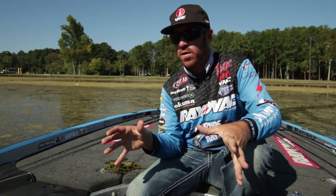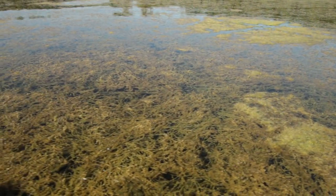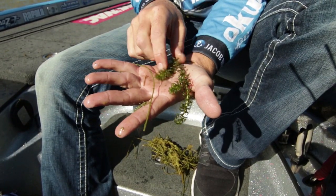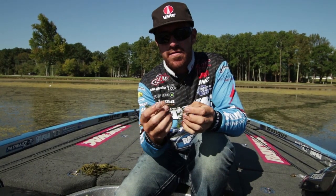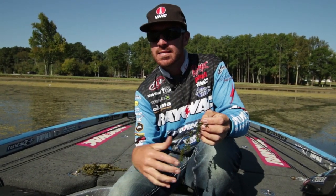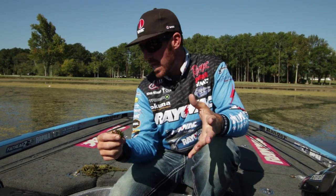What I'm looking for is these big giant hydrilla beds. Right here is an example of some hydrilla. This is some fresher hydrilla, and this is going to be the thickest stuff that you find. It's going to have a lot of leaves on it, but when it gets cold, you have cooler nights, a lot more wind, a lot more fronts going on in the fall, and things cool down.